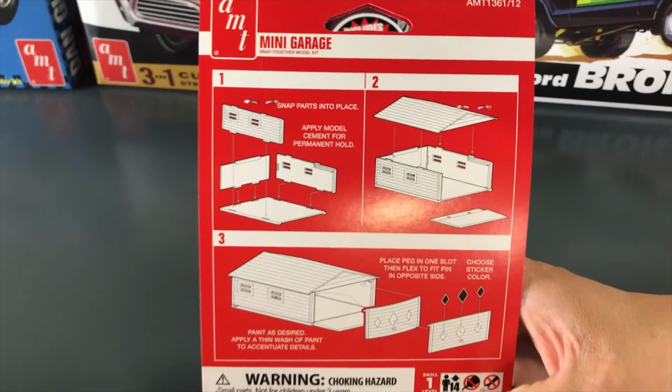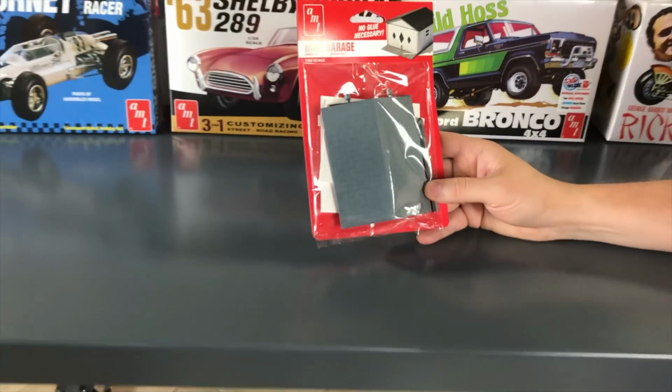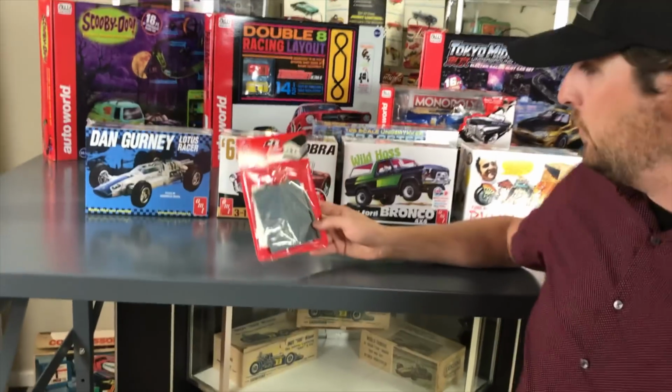So just a fun accessory piece for you guys who are into dioramas or 1/64 scale, even if you do 1/64 train stuff. This is a fun one.